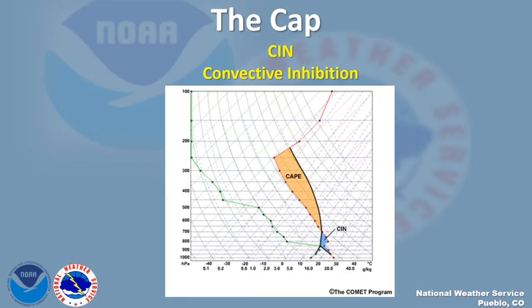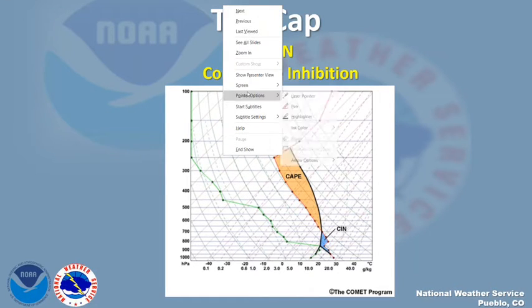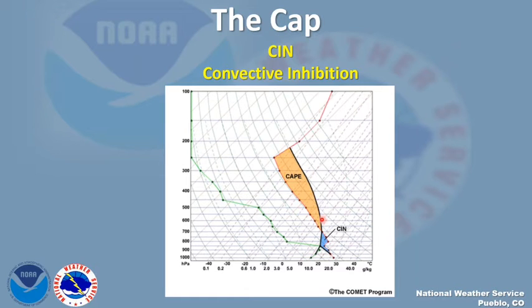And another term for the cap is convective inhibition, or CIN. And this, as the name implies, inhibits the development of convection. Again, as you can see in the sounding here, let me pull up my pointer. Down here near the surface, we've got a little warm nose on the sounding. So until the temperature rises enough or something strong enough pushes the air past that, that's going to block any parcels that are rising from breaking through and getting a hold of this CAPE, the potential energy. Just because it's potential energy doesn't mean it's going to be realized, something to keep in mind as well.